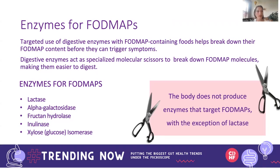I use the analogy that digestive enzymes act as specialized molecular scissors to break down FODMAP molecules, which makes them easier to digest. This analogy to molecular scissors can be a really helpful way to conceptualize how digestive enzymes help improve tolerance to FODMAPs. So a few examples of FODMAP targeting enzymes include lactase, alpha-galactosidase, and fructan hydrolase.